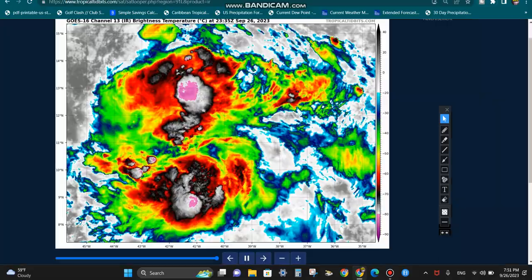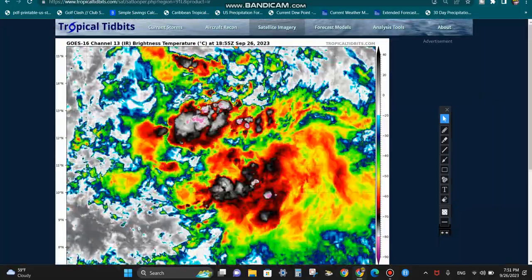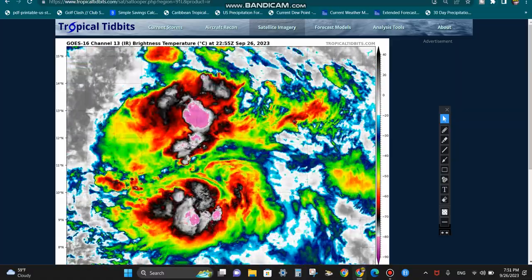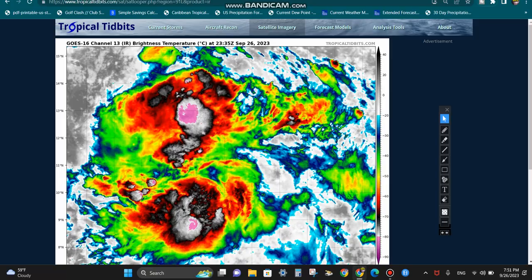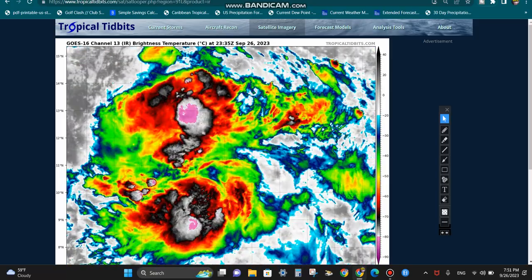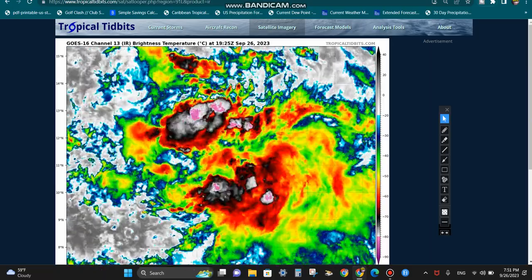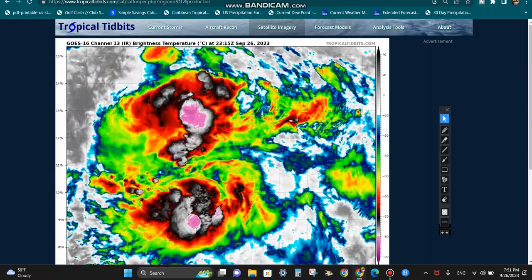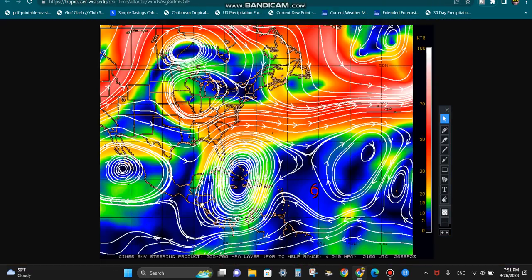If you notice on the satellite here, the storm is moving due west, but it almost looks like it's moving a little bit to the south, right? I wouldn't call it west-southwest, but it's a little bit to the south. This is not uncommon because typically, if you look at the track of a tropical cyclone, it never goes due west. It'll wobble around a little bit, of course. But this map will pretty much explain why.